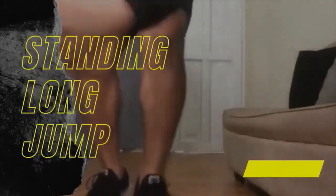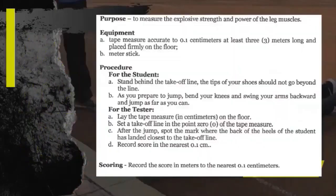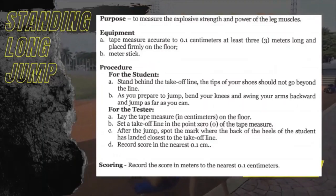Standing long jump. The purpose is to measure the explosive strength and power of the leg muscles. Equipment. First, a tape measure, accurate to 0.1 centimeters, at least 3 meters long, placed firmly on the floor. Or you can use a meter stick.